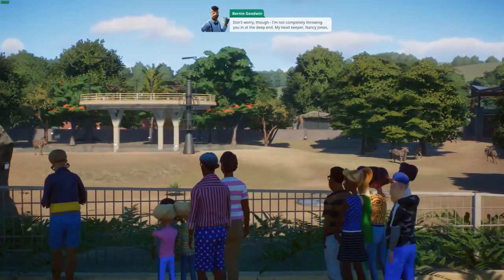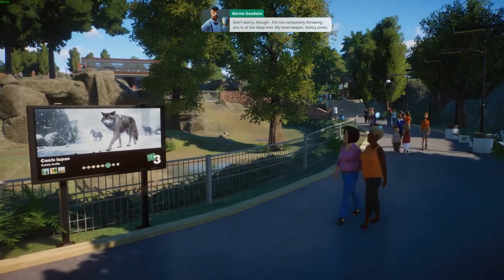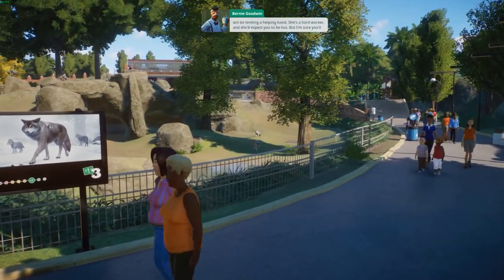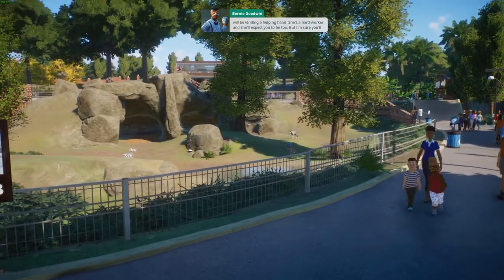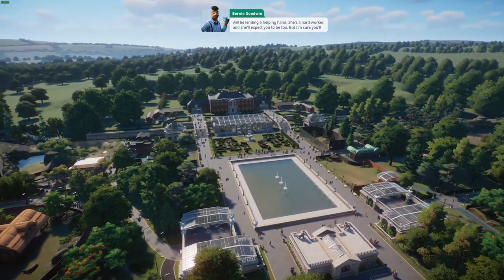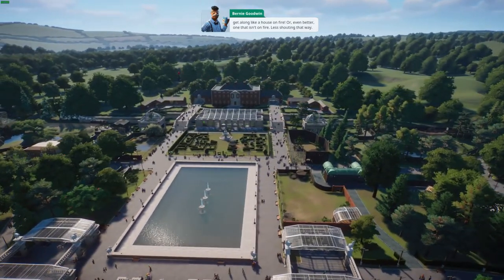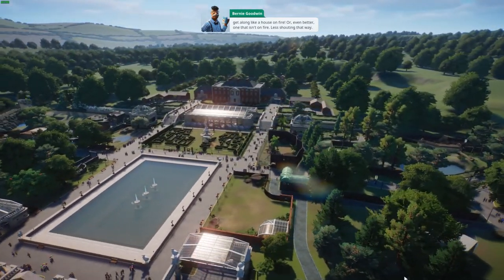Don't worry, though. I'm not completely throwing you into the deep end. My head keeper, Nancy Jones, will be lending a helping hand. Oh, she's a hard worker, and she'll expect you to be, too. But I'm sure you'll get along like a house on fire, or even better, one that isn't on fire. Less shouting that way.